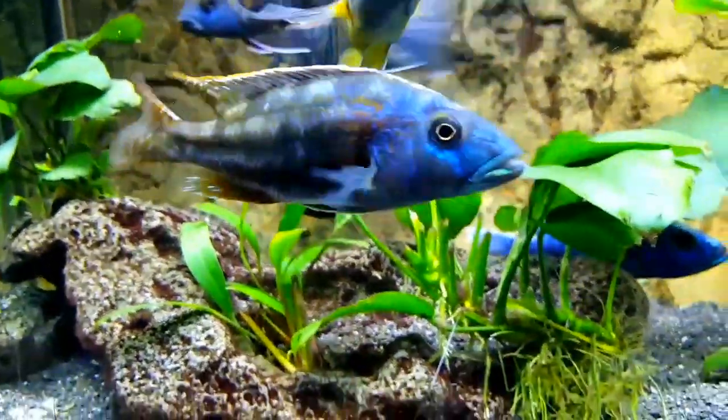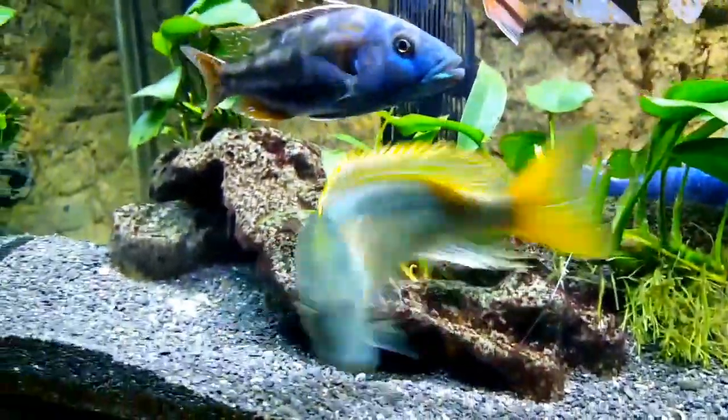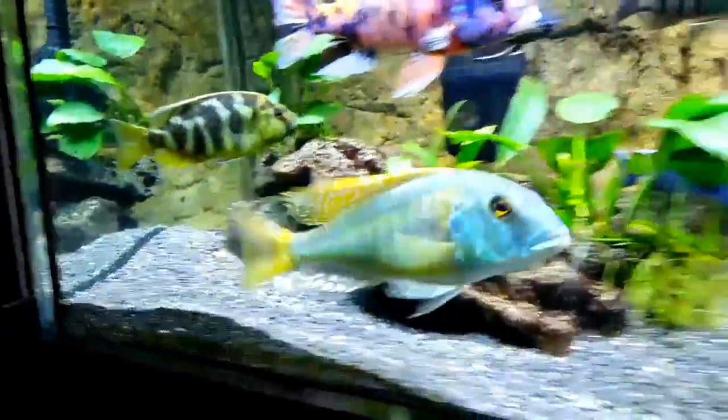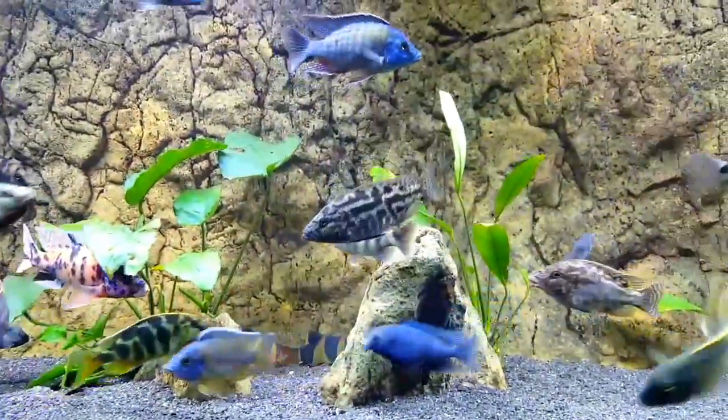Fusco's looking good. Buccochromis notatania never rests. Always moving around. One of the things I like about Buccos, tremendous energy. They're like the Energizer Bunny of the cichlid world.